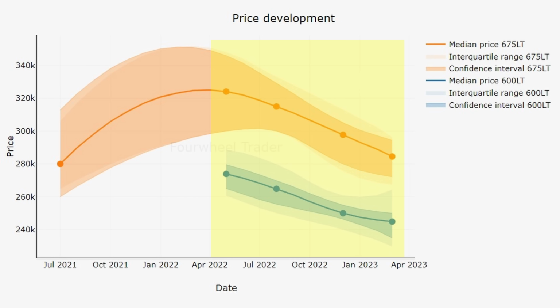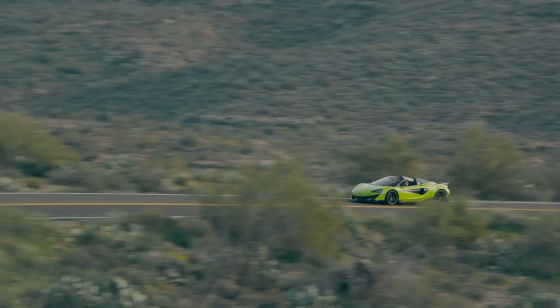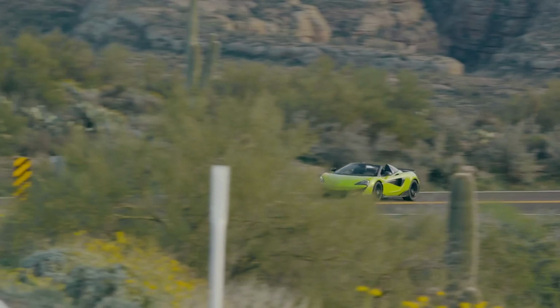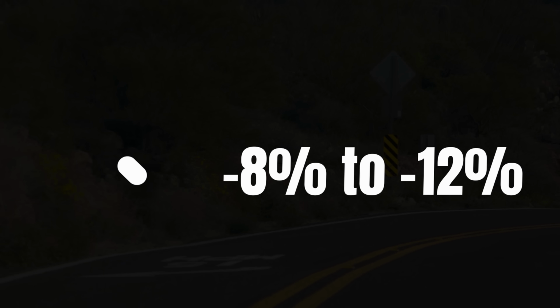Evaluating the drop since the market top, we can see that 600 LTs decreased by 11% or $29,000 and 675 LTs by 12% or $40,000. So there's not really a difference between them, or between the LTs and the models that we covered so far. Everything is down by roughly 8 to 12%. The only model for which prices decrease significantly more is the 765 LT.